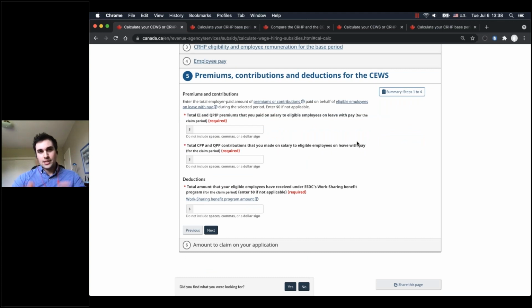Step 5 is the premiums, contributions, and deductions. This is only for the CEWS. It's the same as in previous CEWS periods, and it does not affect the CRHP. So for today's demo, we're just going to enter $0 values and continue.